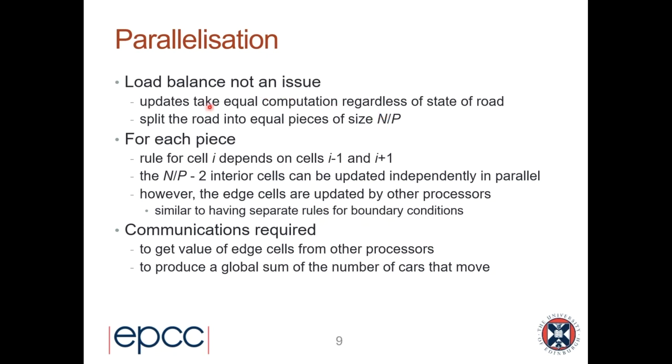The very naive way I've written the code, updates take equal computation regardless of the state of the road. So we split the road into equal pieces of size n over p. If we have a road of size 15 and 3 processes, each one gets 5. The rule for cell i depends on cells i minus 1 and i plus 1. An important observation is that the n over p minus 2 interior cells can be updated independently, but the edge cells are updated by other processes. So we have to have some communication there.